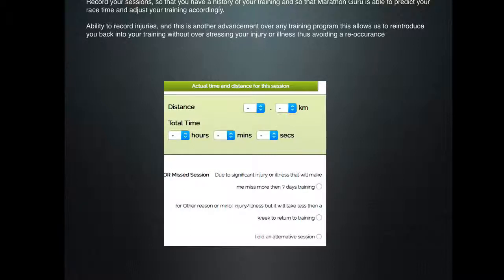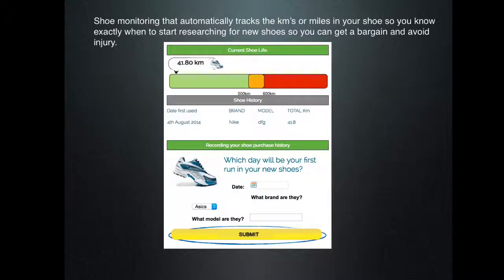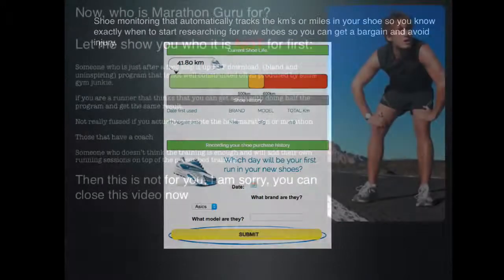As athletes and coaches, Lee and I realized that it's important to reintroduce an athlete to a program after an injury or illness. Depending on the severity of your injury or illness, we will readjust your program to ensure that you don't have a reoccurrence of the same injury or illness. And we have a shoe monitoring system that automatically tracks the amount of kilometers or miles that you're doing in your shoes and lets you know exactly when to start searching for a new pair of shoes so you can grab a bargain and avoid that injury.